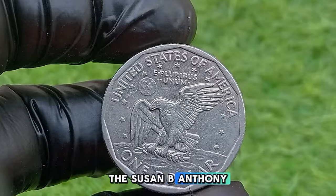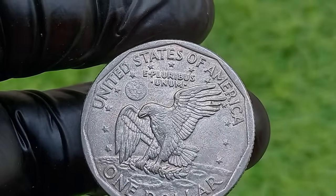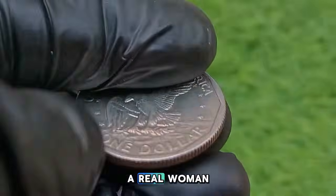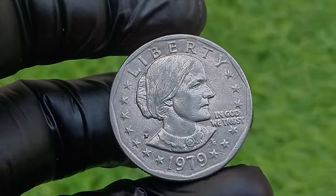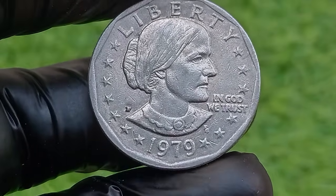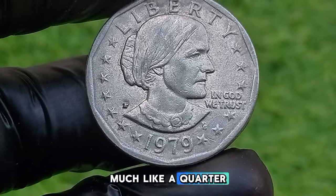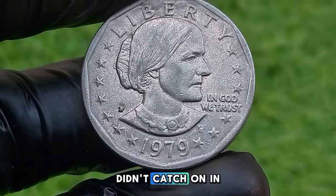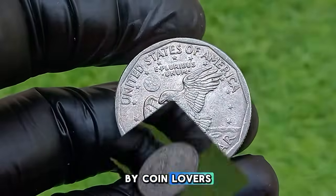The Susan B. Anthony dollar was released in 1979 by the U.S. Mint. It was made to replace the paper dollar bill and was the first U.S. coin to feature a real woman, the famous women's rights activist, Susan B. Anthony. It had a unique shape with 11 sides, but still felt round. The big problem? It looked and felt too much like a quarter, so people kept mixing them up. Because of that, it didn't catch on in everyday use and many were left in storage or collected by coin lovers.